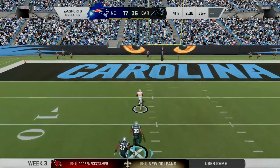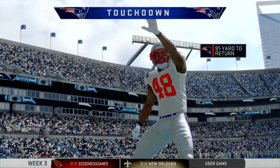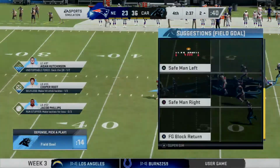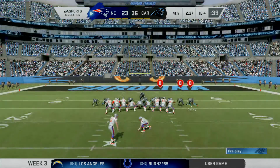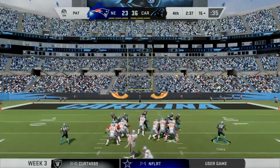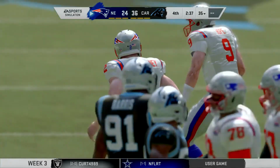Look at this, middle of the field, a breakaway. And all the way in, touchdown, New England. He goes 91 yards on the kick return. And the Patriots get a score closer. It's been a back-and-forth game, a lot of points on the board, and that return right there kind of indicative of how this thing's gone.